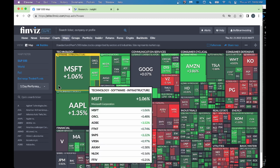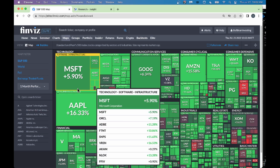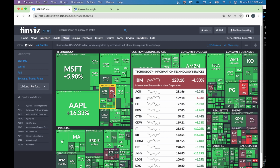So with that, let's go in and look at maybe one month performance here. You could start seeing some good stocks which are beaten down. Look, on a one month performance basis, looks like most of the sectors are doing well. Look, IBM after the earnings came down big time here. Normally, I love to trade IBM after the earnings because sometimes it comes down drastically, like it's doing right now. I will wait for a day or two and then buy IBM.